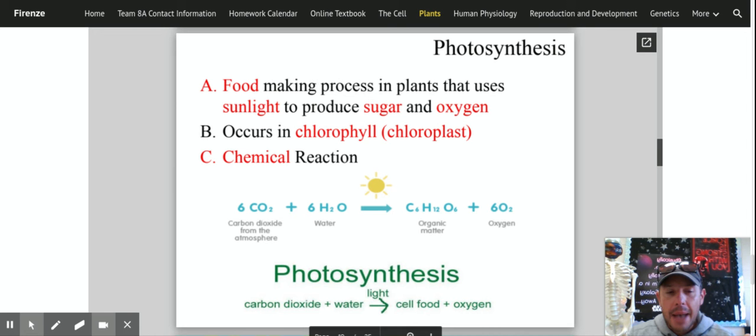Photosynthesis, guys, it happens in the leaf and anything green in a plant. I'm telling you, it's awesome. It's making sugar. Halloween's coming up. You're going to love it. All right. Anyway, photosynthesis is a food-making process in plants that uses sunlight to produce sugar and something else.